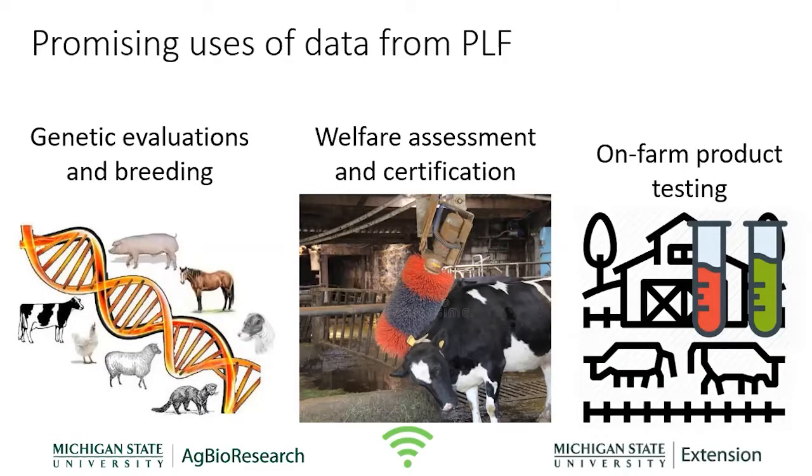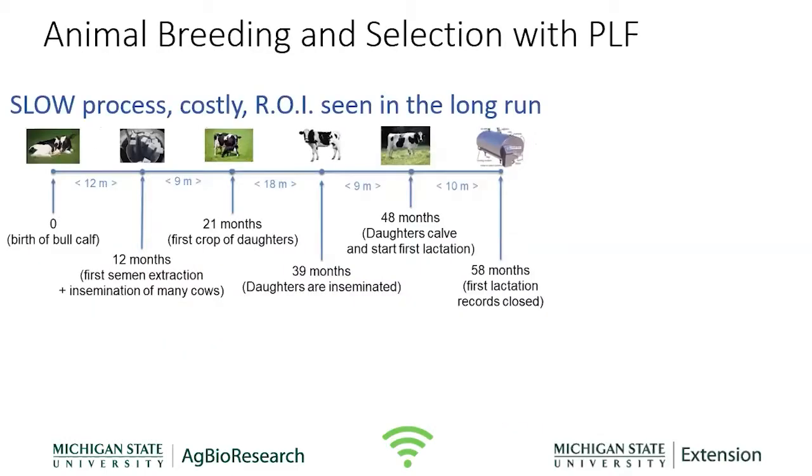Then today I want to talk about possible uses of this data collected in this manner, whether it's novel data or is data that we are already collecting, but now collected in an automatic and high throughput way. In which areas of livestock production system we could use them beyond the intended use of these data sets, which is for making management decisions. So I will be talking about incorporating those data sets into genetic evaluations, into welfare assessment, and on-farm research or on-farm product testing. Let's take a look on each one of those.